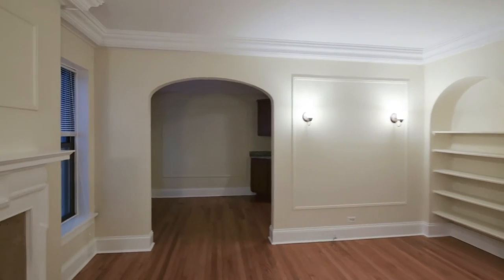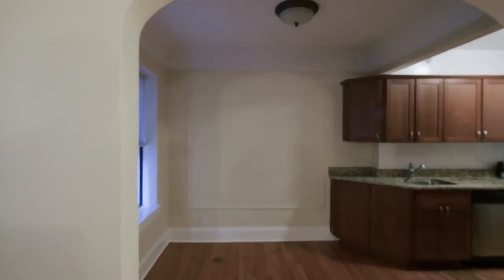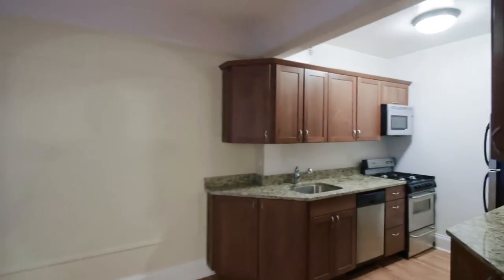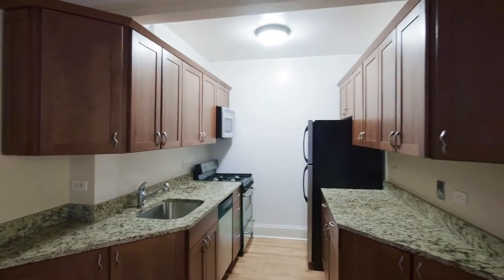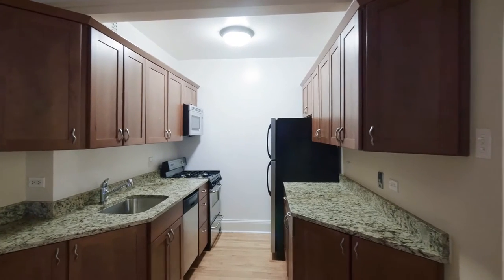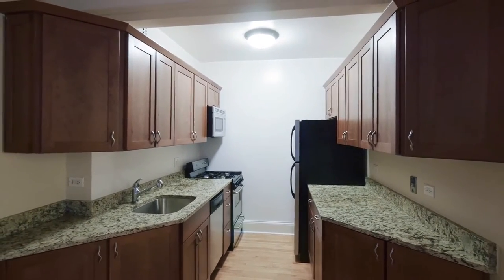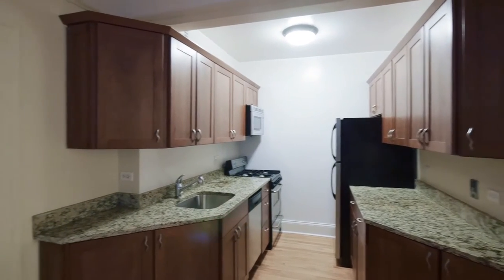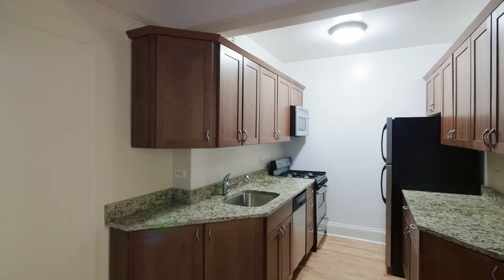There's light oak flooring throughout the unit, a separate dining area adjacent to the kitchen, which has a stainless steel appliance package with a gas 4-burner range, dishwasher, built-in microwave, good cabinet and counter space, marble countertops with an undermount sink.